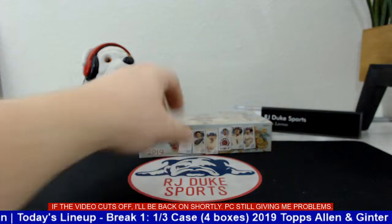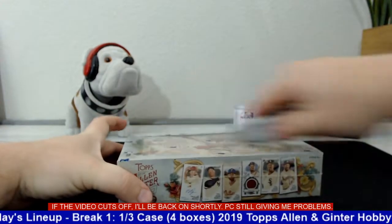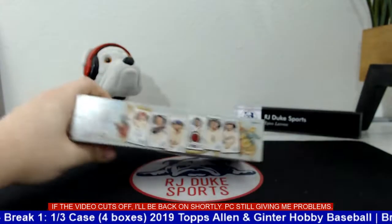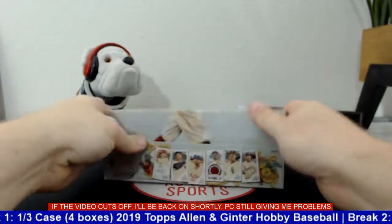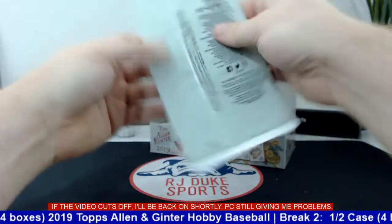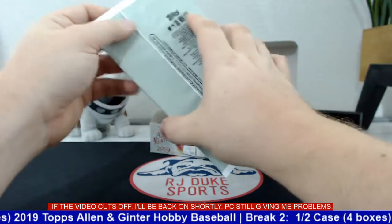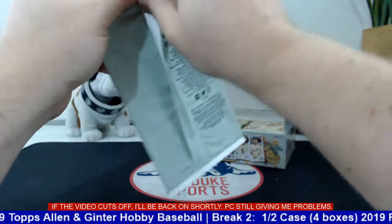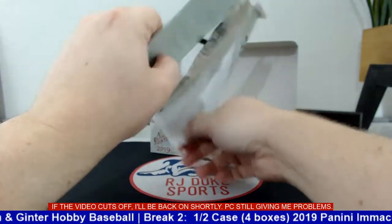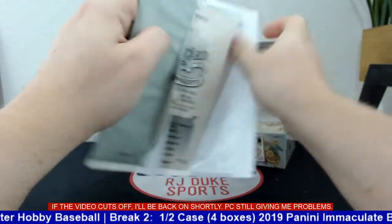All right, that was box three. Final box. Let's find that last box mojo. Can we find another stained glass? Last one, and this is going to be a thick one. Just going to be a rip it. Last one.